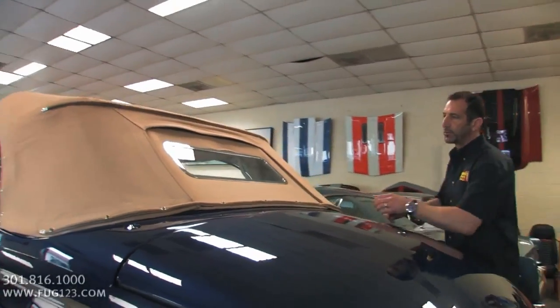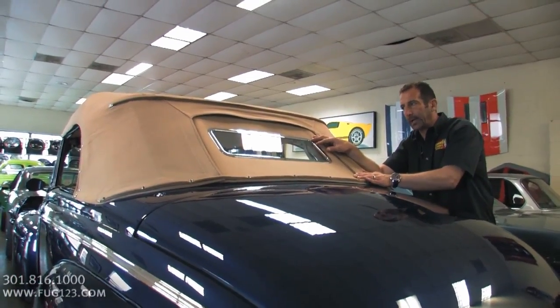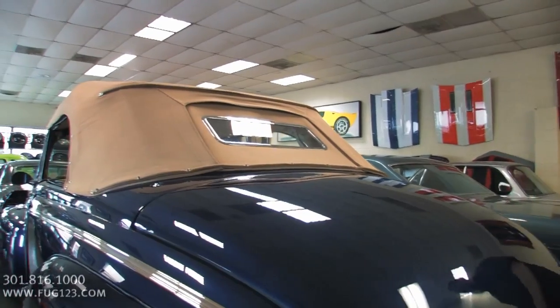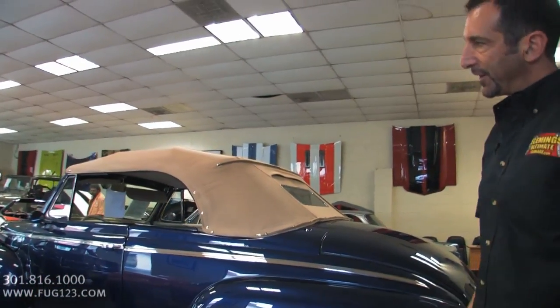And this right here, which is a really nice feature. Glass rear windows, so you don't have to worry about that yellowing or cracking. This beautiful chrome surround here. Got the beading in place, and just, I don't know, to me, it says very classic, very American, and reminds you of a very different time in the world.